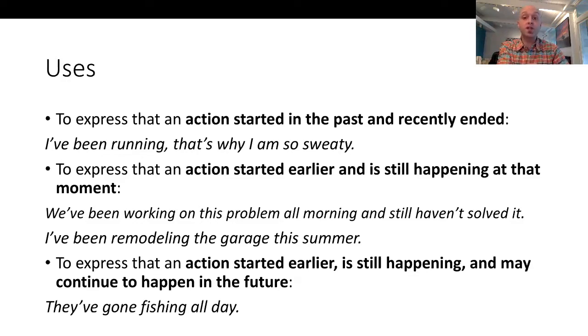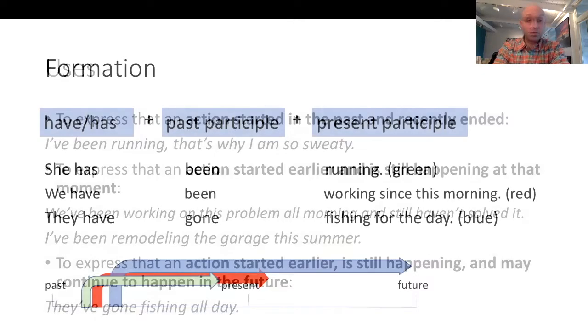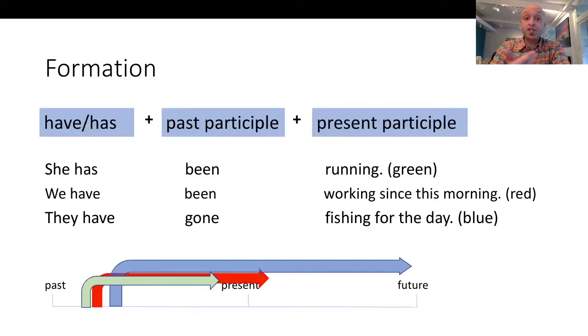That's the third way we can use the present perfect progressive, which is quite a mouthful to say. Some people learn better through seeing images and graphics. And so I've outlined the three ways we use it with the formation. Normally we do the formation first, but I wanted to talk about the explanations and the way we use it before jumping into the formation.